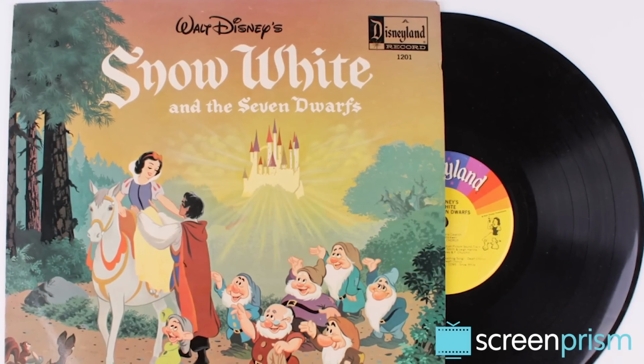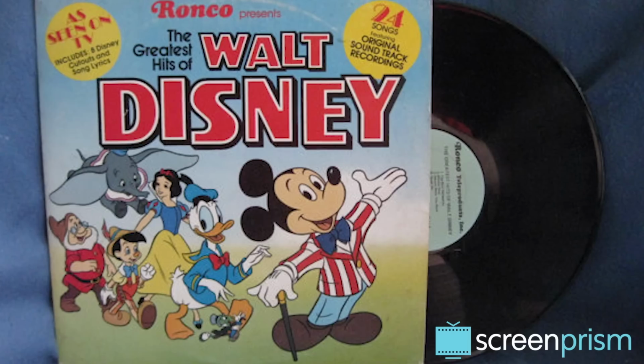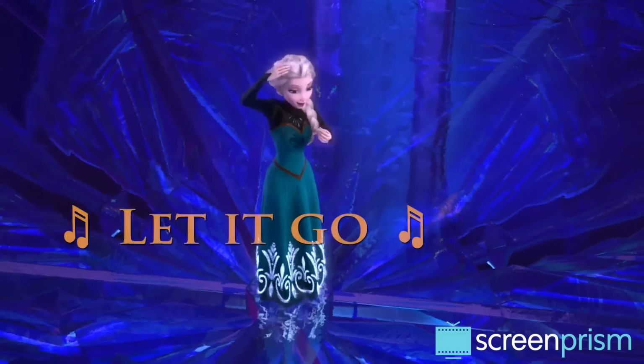All became standards of the time. Snow White introduced the idea that a song from an animated movie could be a hit, paving the way for global phenomenons like Frozen's Let It Go.